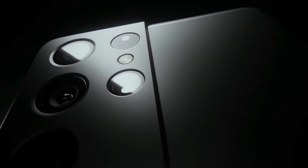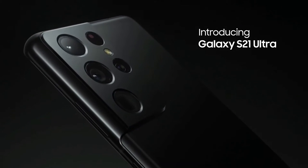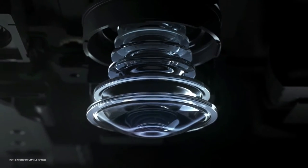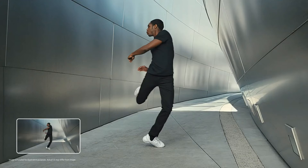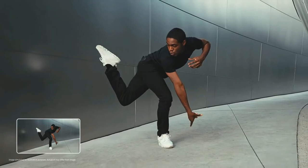Bold new contour cut camera design, the fastest chip ever in Galaxy, and intelligent batteries outlast your day. Introducing Galaxy S21 Ultra. Precision camera elements and cutting-edge technology revolutionize how you capture video and photos. The revolution starts with 8K. 8K video goes beyond cinema. The highest video resolution possible on a smartphone. And with 8K Video Snap, you can take epic high-res photos straight from video.